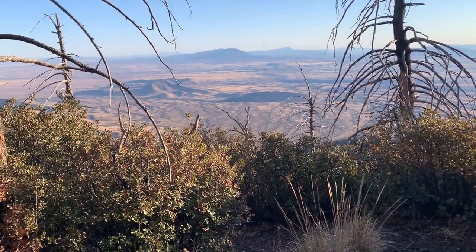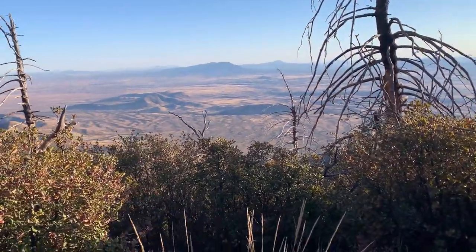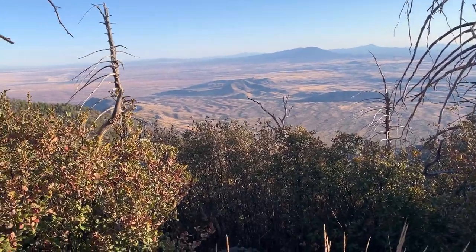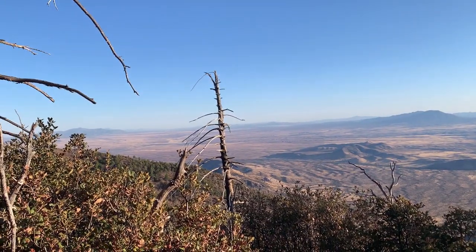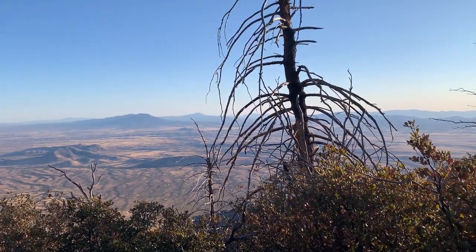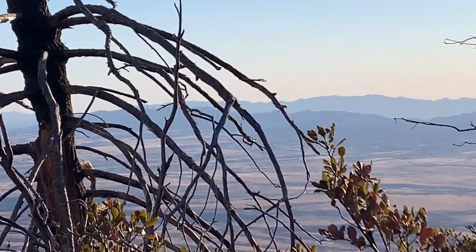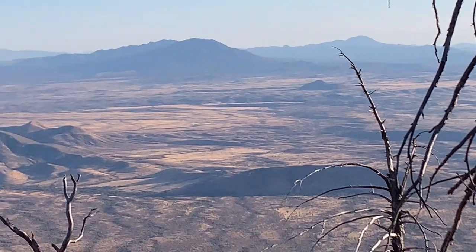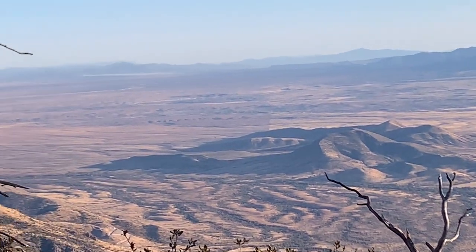So this is my view from camp. Not proud of my pitch for my tent, but it'll do tonight. Today was a very long, hard climb up. You can see all of the little rolling hills and things. Today was a really rough day. A lot of elevation gain.